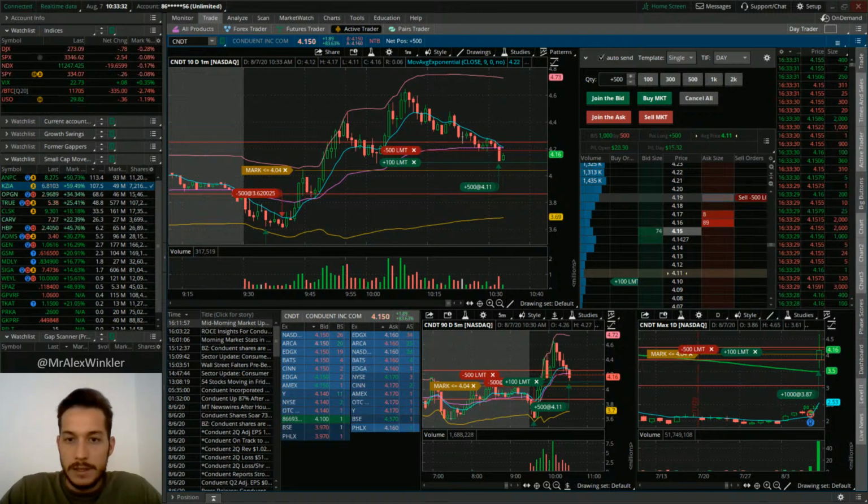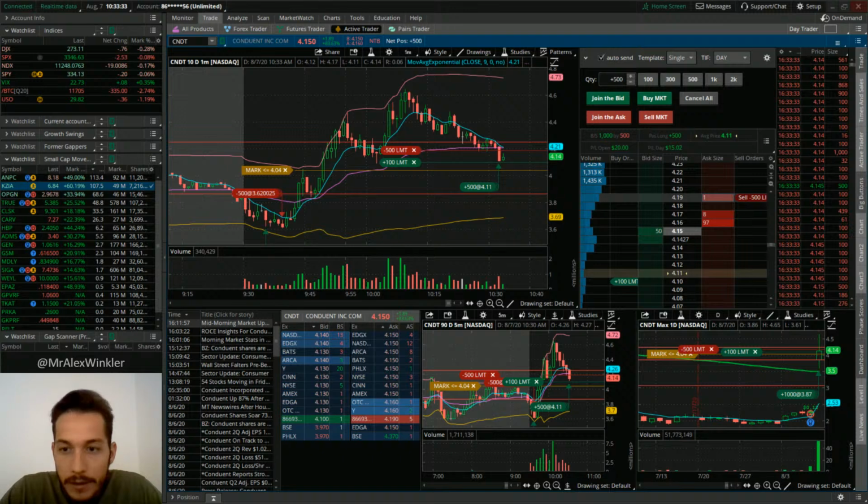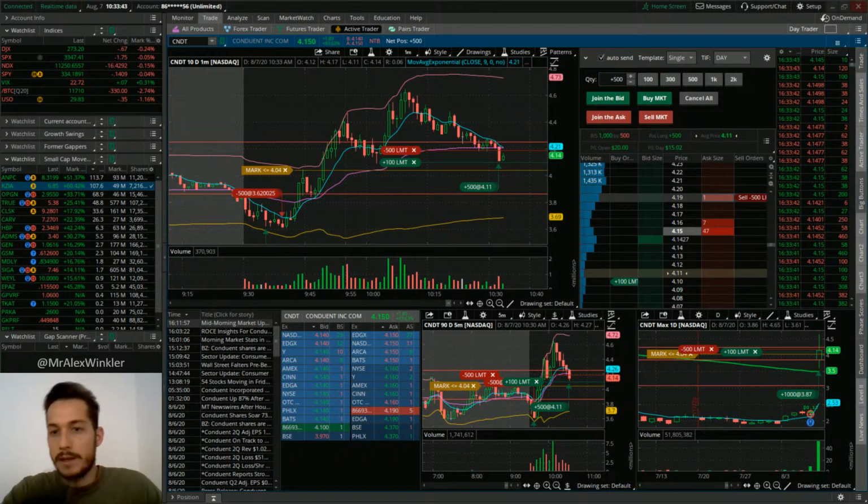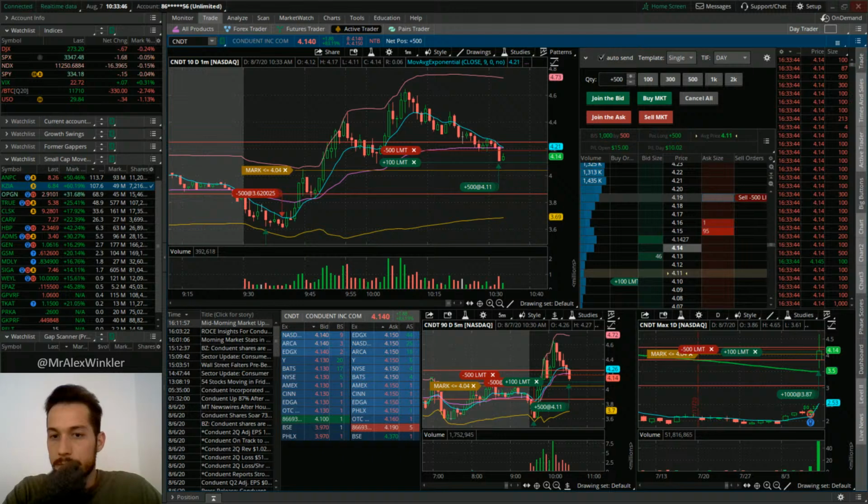Pretty decent bounce so far, already up half the candle. That is a pretty bullish sign. That's usually what I like to see. This could see 420 pretty quickly. Pretty much playing with pennies though in this area. CNDT is a bit of a slow mover overall.